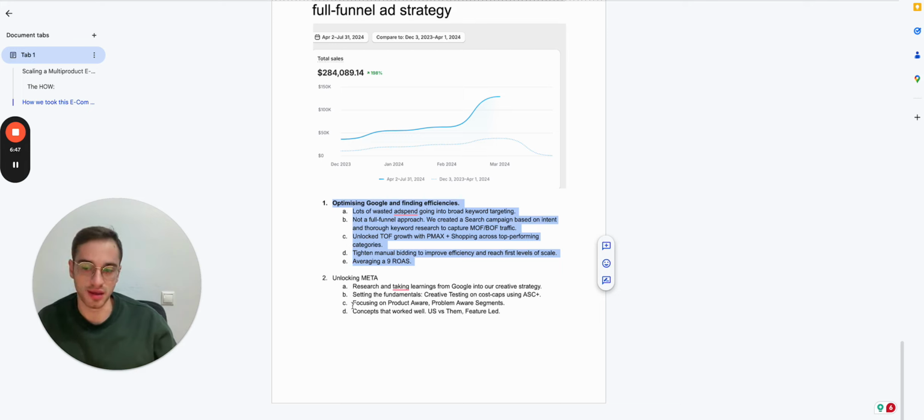In terms of the most important thing, it's the creative piece. So we focused on product aware and problem aware segments, people who actually wanted that solution and had that problem. We spoke to them through the keyword research that we did, which really unlocked a lot of ideas.